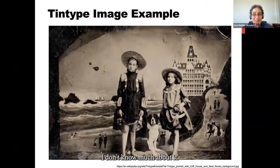I don't know much about it, okay? I know this is a tintype. It looks to be a tintype from the 1890s, maybe to 1910 period. And I only know that because I've done photography. You might not know that, right? You might just go, it's a photograph, and it's old. That's all you may know.